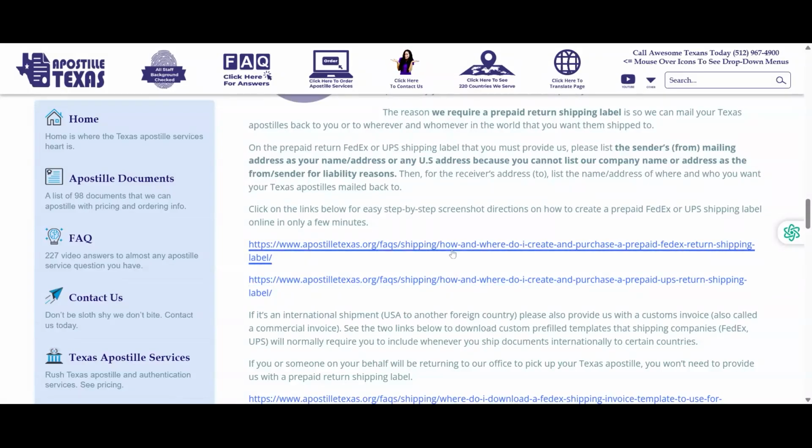And you can do this online anywhere in the world. You can create this label from your apartment, from your house, wherever you're at. You don't need to leave your house to create the label. And then you just print off the label and then you mail it along with your documents, or you can email it to us as well. Either way, because it's always going to be a PDF.